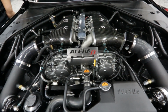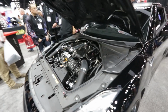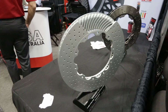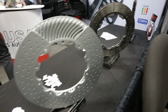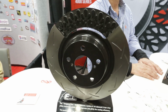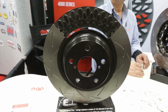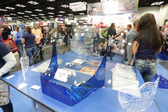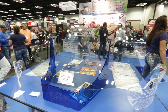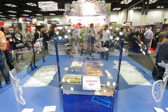The AMS theme continues here with the almighty 2,000 plus horsepower Alpha Omega GTR, which was a sight to behold in the Motovicity booth. DBA had their new two-piece rotor replacement discs on display, which are designed to be an affordable replacement that bolts right up to the center hats of all the major racing brake manufacturers out there. Shields had this FR-S and BRZ polycarbonate windscreen on display, which is half the weight of the OE glass and has a tinted and scratch-resistant coating on it that makes it extremely durable.